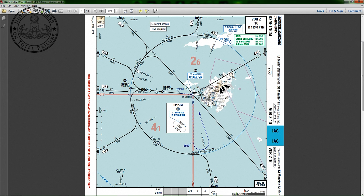But none of these are in the database. So if I use just the database in my flight management computer, I'd come from Trinky direct to Aluba and then hang a left to get on course. But if I do that, it's going to cut across this DME arc, and we're not going to be flying it properly. So I have to program in custom waypoints for each of these points along the arc. And I could even put more in there if I wanted to. I could measure a radial here, and I could put in another waypoint there to make it round off a little bit more. I'm not going to do that.